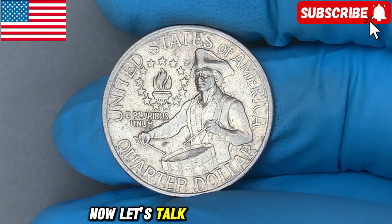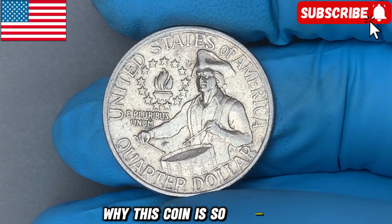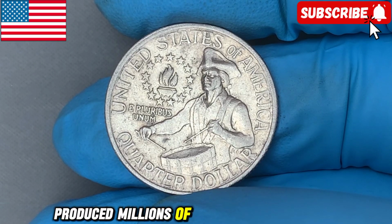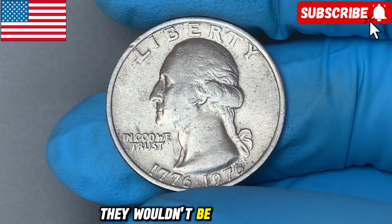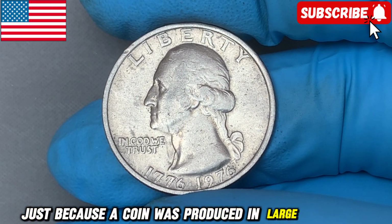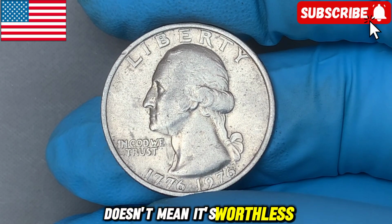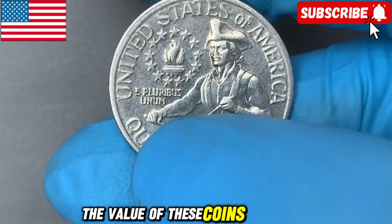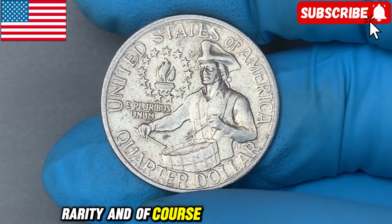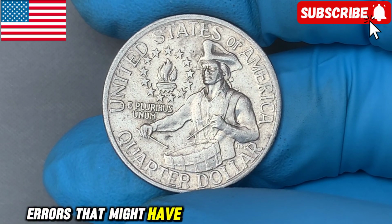Now, let's talk about the reason why this coin is so valuable. You might think that because the U.S. Mint produced millions of bicentennial quarters, they wouldn't be worth much. However, just because a coin was produced in large quantities doesn't mean it's worthless. The value of these coins is heavily dependent on their condition, rarity, and, of course, any special minting errors that might have occurred during production.